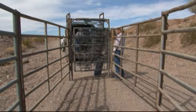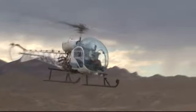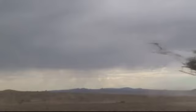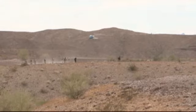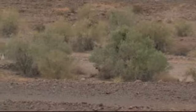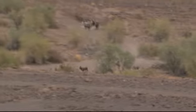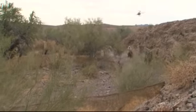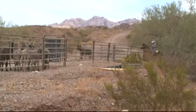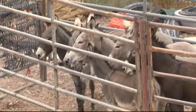Once this process and this trap has all been set up, then a helicopter takes off and they'll locate animals. And they'll move them in at a slow pace. And then you'll have wranglers that are on the sides, kind of hiding behind trees or bushes or rocks. And then once they get close enough, those wranglers jump in and do the final push into the wing traps. Then once the animals get into the wing traps, their gates are closed and they're basically in the corrals.